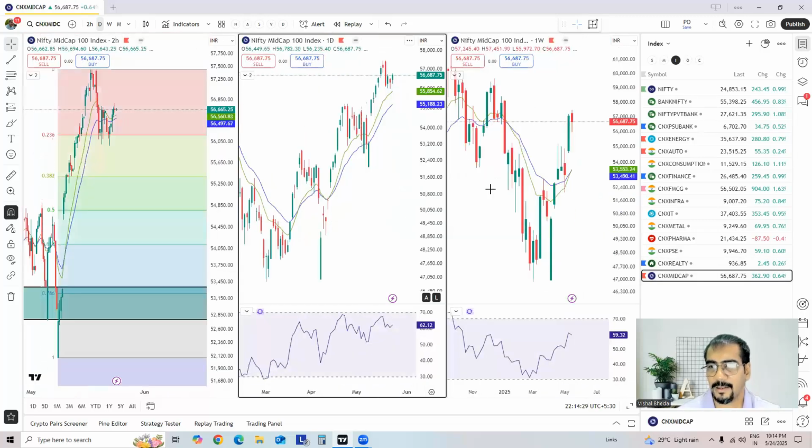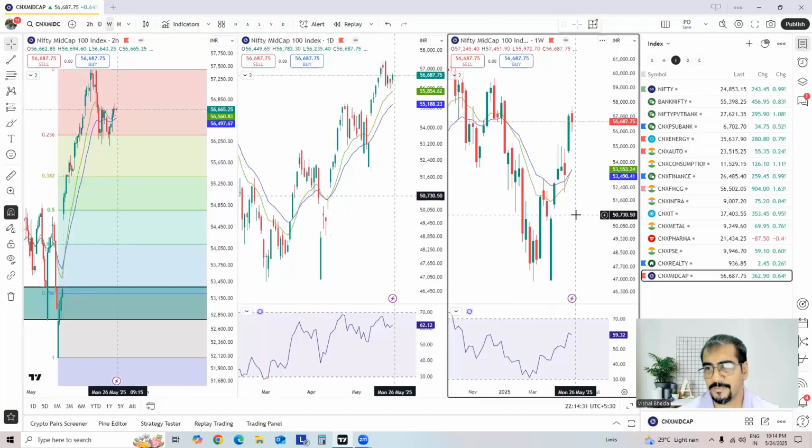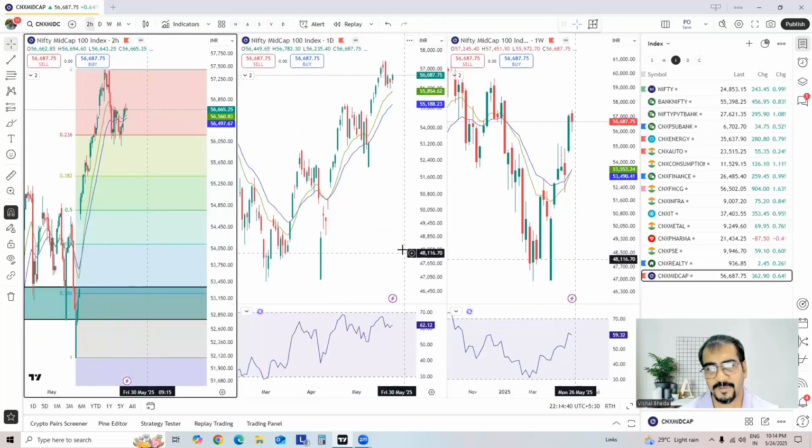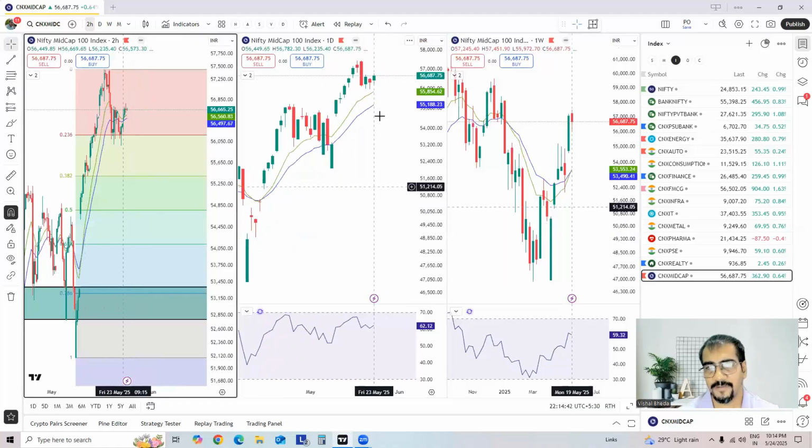Midcap pack overall looks bullish. In the weekly time frame charts, things are okay. Even in the 2-hourly time frame charts, you can see we have been able to bounce back pretty nicely. The daily time frame chart also looks pretty good enough. We are just consolidating, but trend is up.